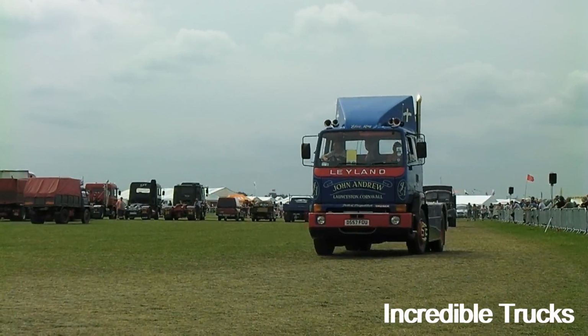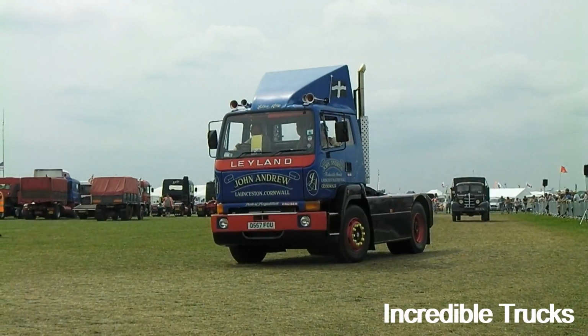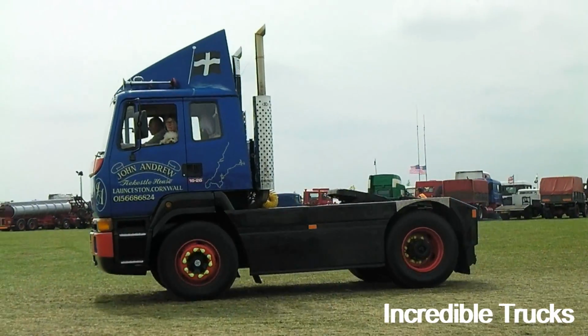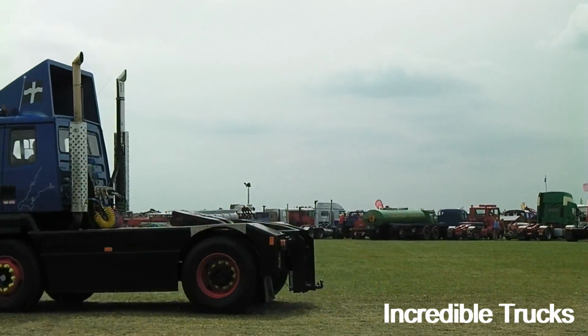So just imagine in winter you've got a recovery job. None of this remote control, you were out there, you were led into the vehicles.